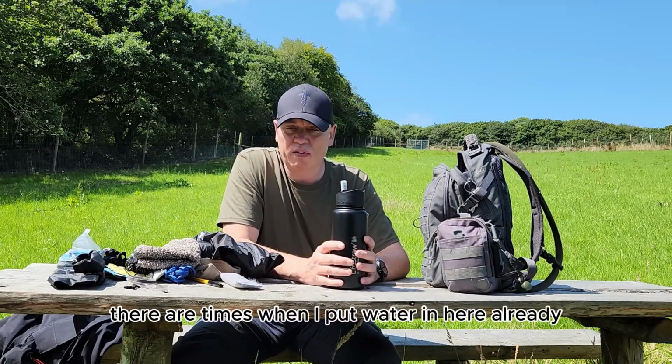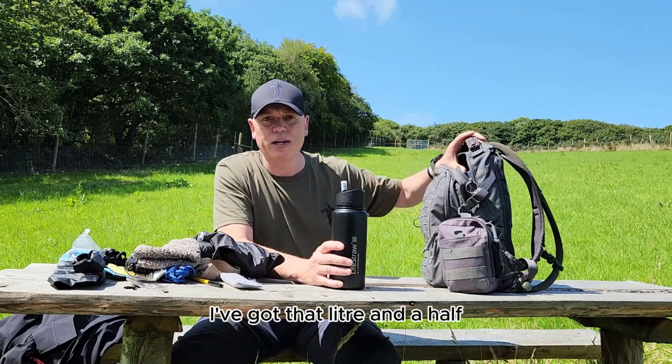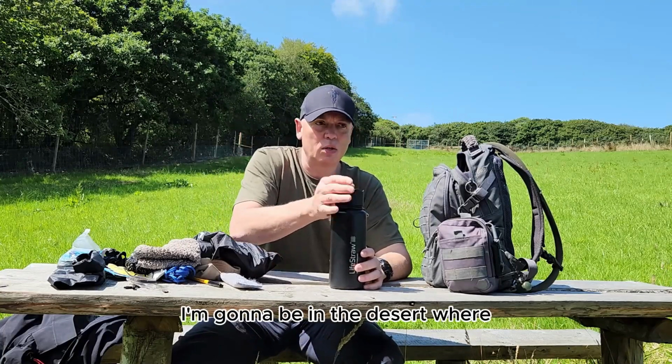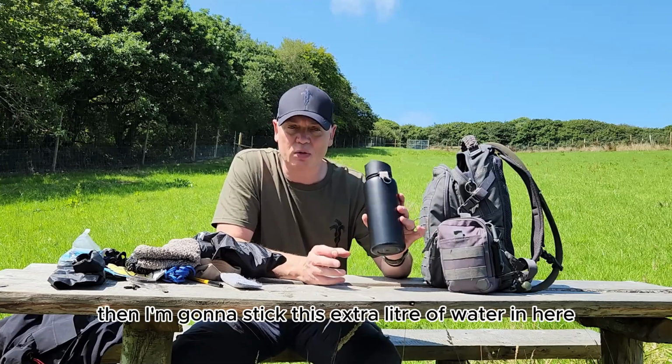There are times when I've put water in here already, preemptively, but most of the time, to be quite honest, I've got that 1.5 litres. If I know, however, I'm going to be in the desert, where there's not going to be any lakes or rivers or streams, then I'm going to stick this extra litre of water in here.